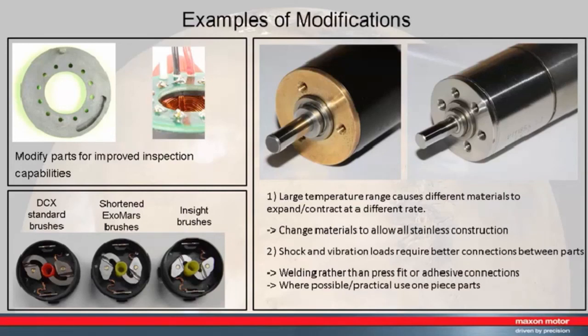The bottom left section shows the brush system. Standard brushes have relatively long arms on them because that's a wear part, and the longer you can make the arm, the longer the motor will last, and that's what you want if you're a factory application, for example. But these long arms are also vulnerable to breaking under shock, and that is in fact what they do.